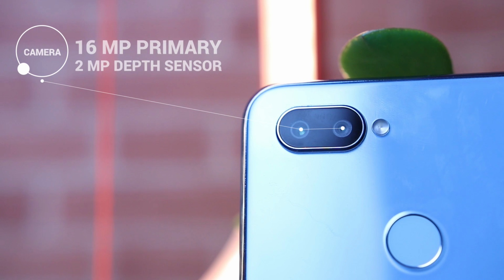Now we've come to the part where the RealMe 2 Pro has shown all its potential, the cameras. Initially, I thought the cameras would be okay and nothing to fuss about, but this one has actually exceeded my expectation, except in one aspect, which I will talk about later in the video.